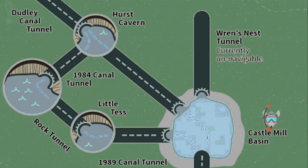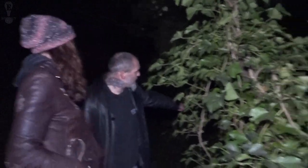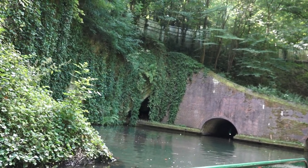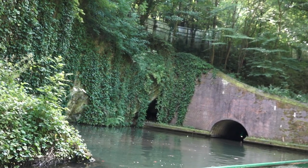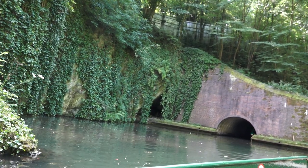This is Castle Mill Basin here. It's just been a proper hard way to get into this compound. Right, we're now in the compound. Right, down there you can see Castle Mill Basin. It's our welcome party. Yeah, that's two of the tunnels. Right, that one goes into the singing cavern. The one on the left goes into the singing cavern. And the one on the right goes to Cathedral Arch and then to Parkhead tunnel.